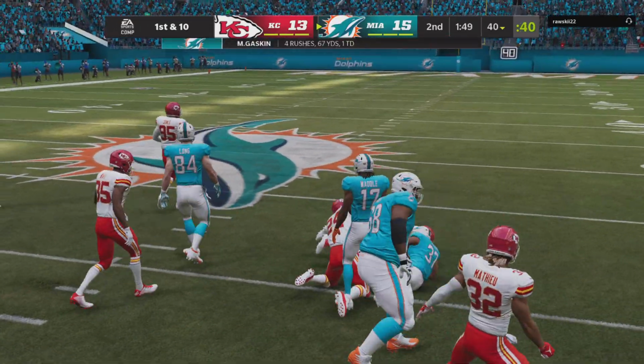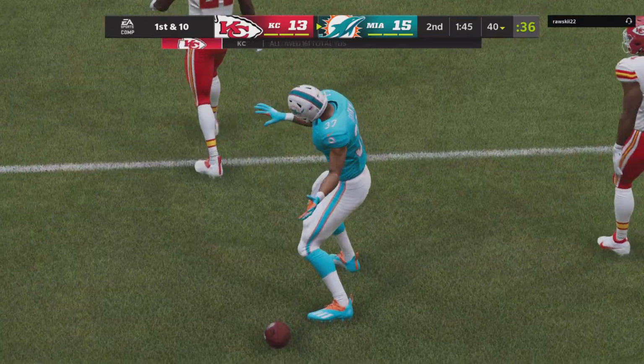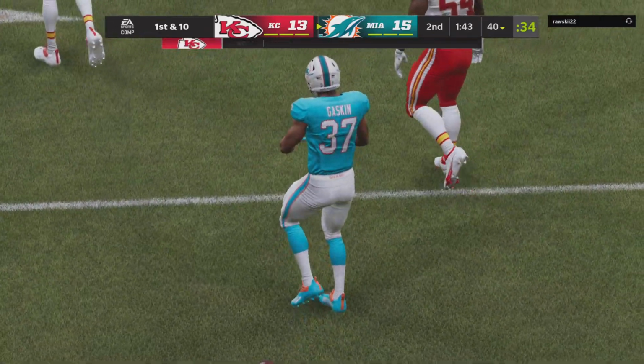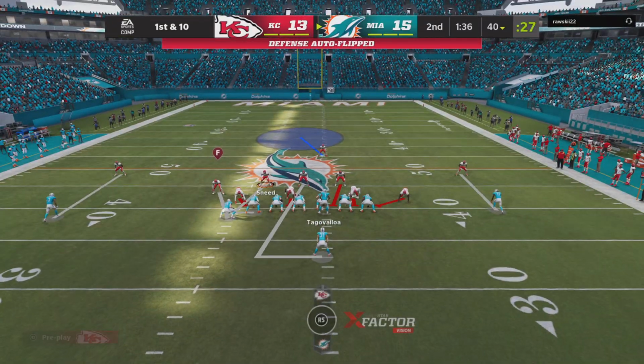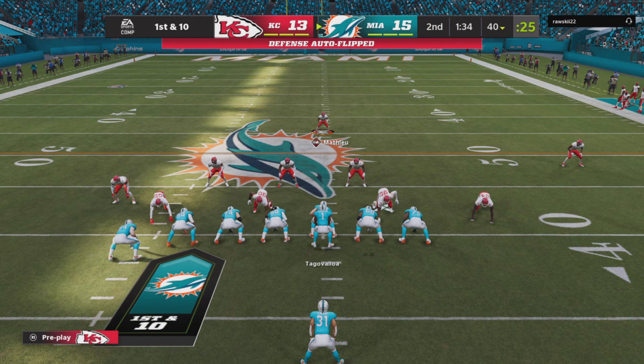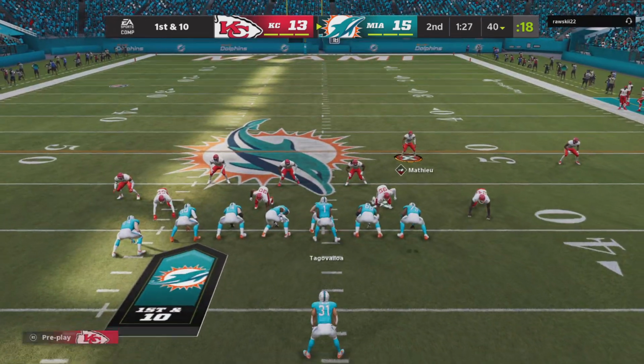Terrific running there to start the drive as that's going to go for 15 and a quick first down as well. He's broken off some big-time runs here in this first half. Yeah, and let's just face it. When you go into a game, you think you've got the plays that are going to work, but when you actually get out there and they're starting to happen, your confidence rises, and he's running with terrific ability right now.